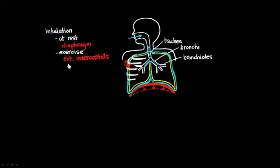Another set of muscles that's used during exercise are the muscles of the neck. So we have a bone called the clavicle. You might know it as the collarbone. And the clavicle is actually attached to the head by muscles. Sternocleidomastoid is one of them, but we'll just write muscles of the neck.